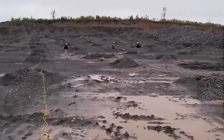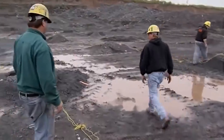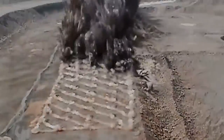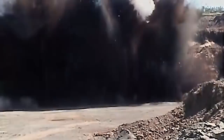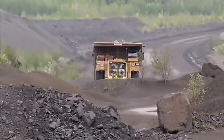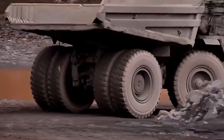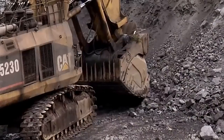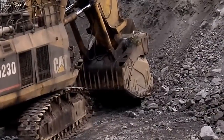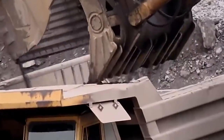The charges these men are setting cover more than an acre of ground and pack half the explosive force of the first atomic bomb. But why would someone risk his life just for some dirt? The answer is that this isn't any old dirt. This is taconite, the raw material that will one day become the world's original supermetal, steel.